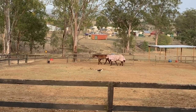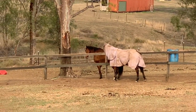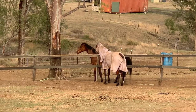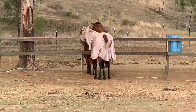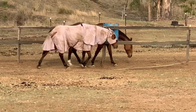Benji and Theo keep playing through the fence. Look at them. Oh, Theo, you're tough, you bum. Benji wonders why his rug gets ripped, or Phoebe wonders. This is because he does this over the fence, and then everyone grabs his rug. Theo's face got ripped. Wonder who did that. Hence why he's in no rug at the moment.